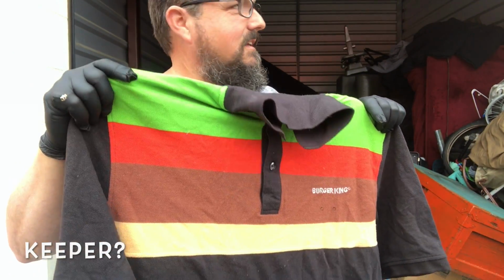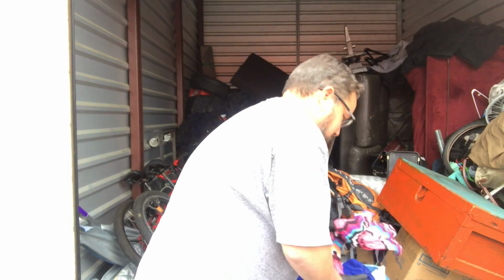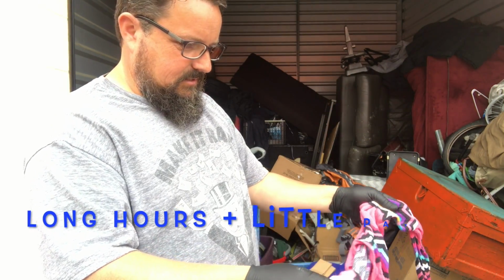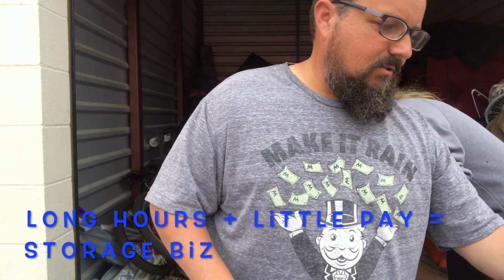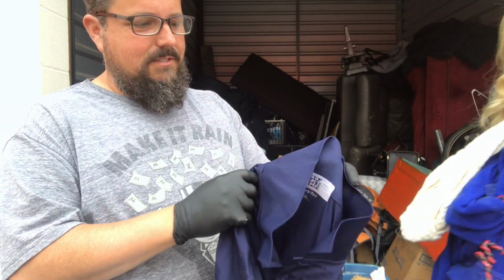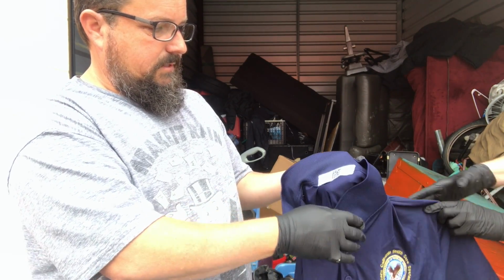Just take some money. No. I would probably make more money here than what I'm doing, but... Stop. Too late. That's degrading. To me, I know. It is. It's a storage locker, guys. It is. But it's not kidding. This is brand new with tags. Oh, it's double X large.